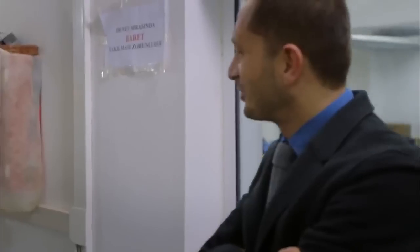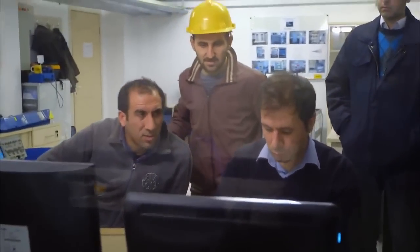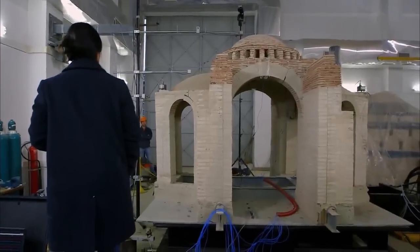You said 2 was the maximum. Are we going more than 2, huh? If we can do it, we'll go for 2.4. They hit the model with a simulated earthquake stronger than any in Istanbul's recorded history.